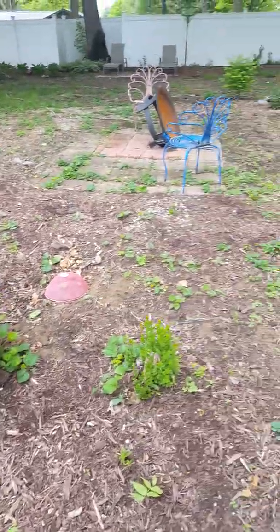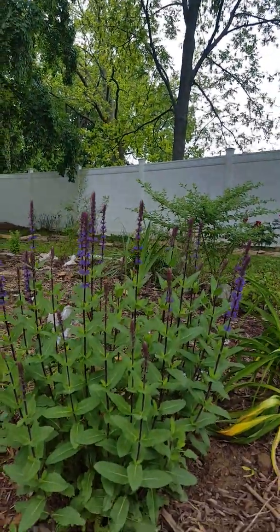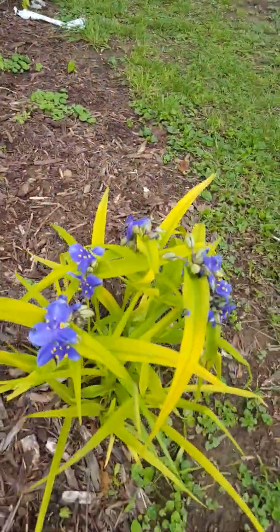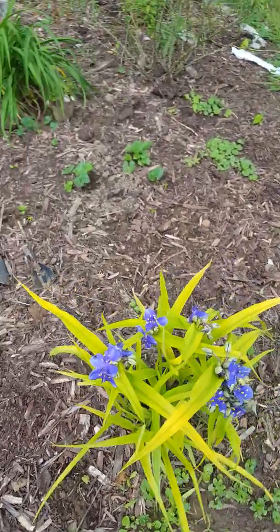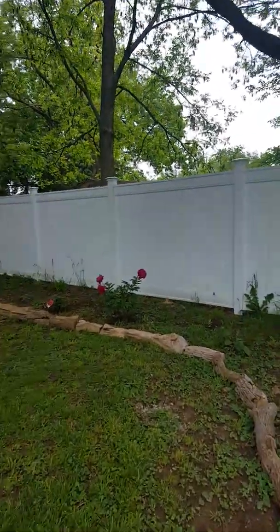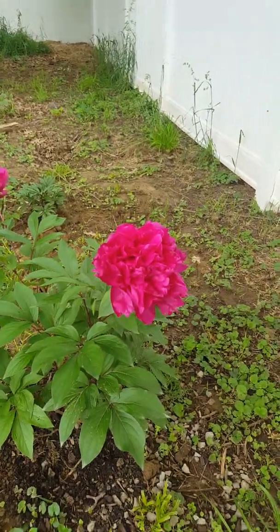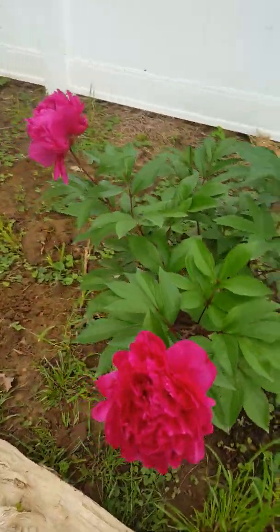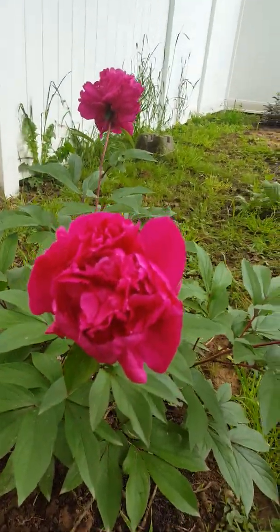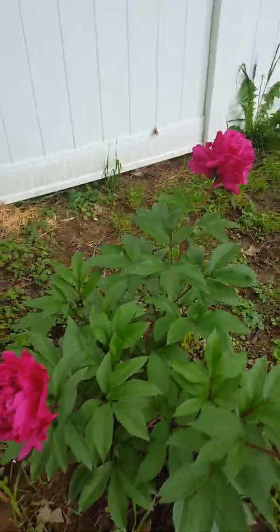Joe Pye. There's that salvia. Another spiderwort. More chartreuse color. And the peony. Gorgeous. I think these are prettier than roses. Peony or peony. I've got another one here.